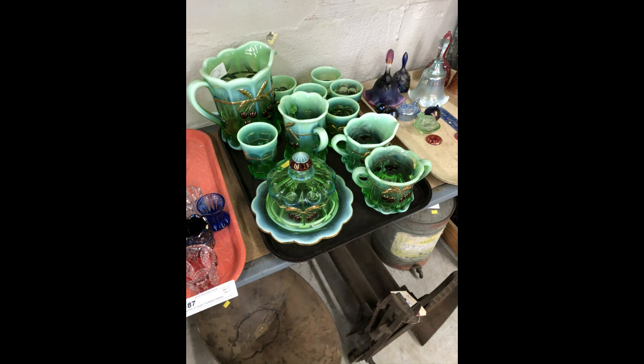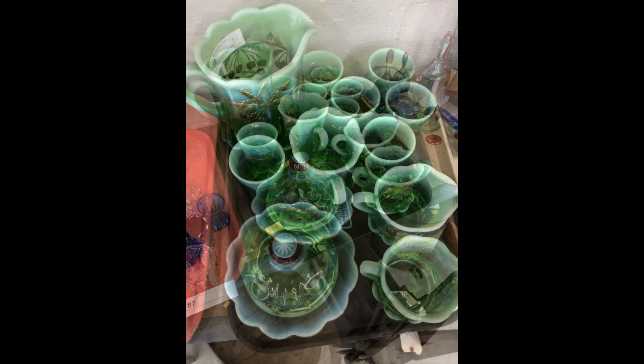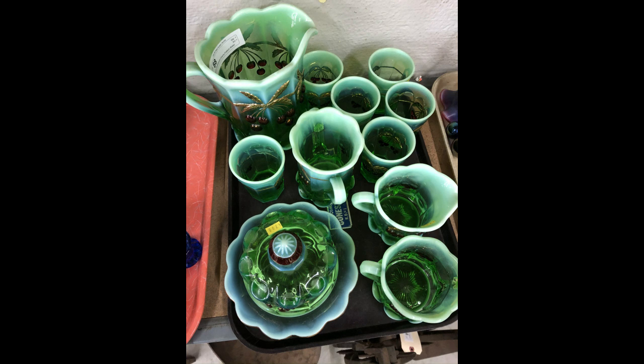I don't know much about this green glass, but I thought this was gorgeous. So here is a close-up shot. This is one lot. I believe it was number 88, if I'm looking at that correct. This is going to be auctioned as one lot.